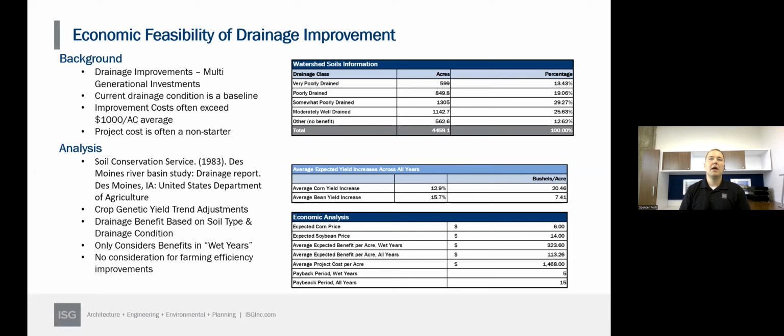And so what I've tried to work on, and I have to give Dr. Helmers a shout out for helping me with some of the literature research, is to look into how we can quantify the economic feasibility of these drainage improvements and their benefit. I found information from a Soil Conservation Service study done in the 80s, took some of that data, and did some yield trend adjustments to account for crop yield and genetic improvements since then. I was able to take a run at comparing drainage benefit based on soil type and drainage conditions.